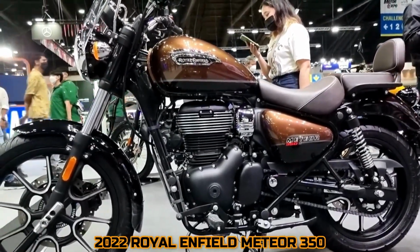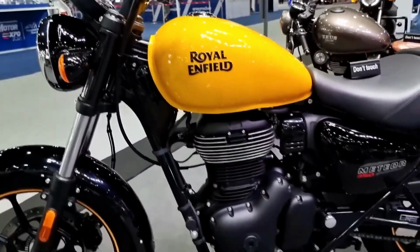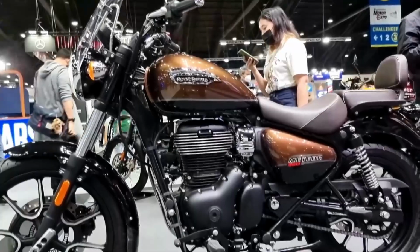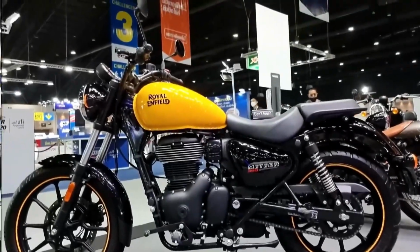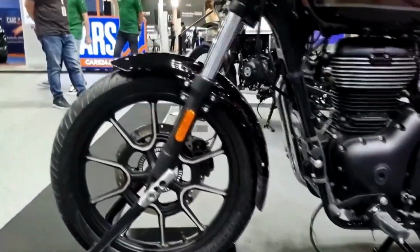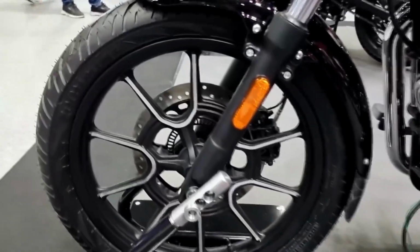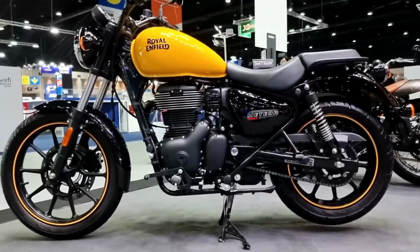2022 Royal Enfield Meteor 350 specs. The new Meteor 350 is based on a new J platform that also underpins the new Classic 350. It is powered by a 349cc air-oil-cooled single-cylinder engine benefited with a fuel injection system. This engine churns out 20.2 bhp of power and 27 Nm of torque. The bike has a 5-speed gearbox for performing transmission duties.